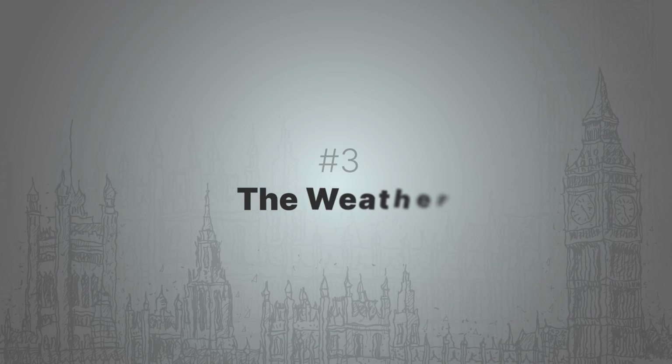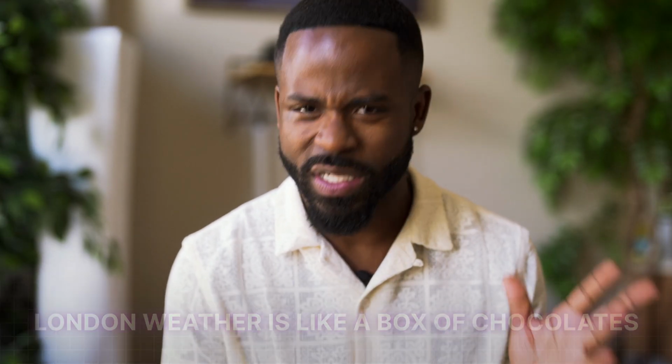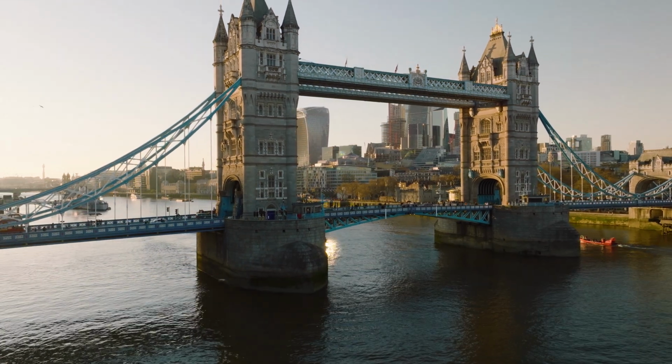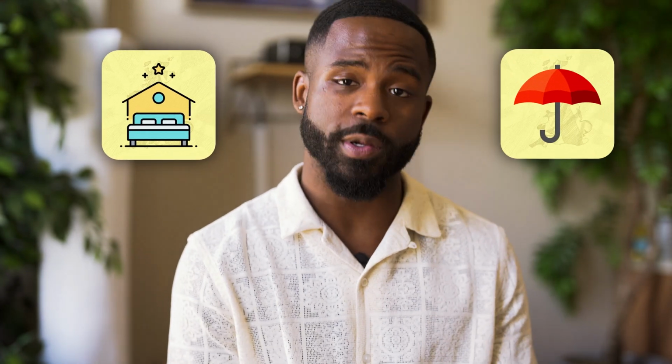Number three, let's talk about the weather. This is one topic that is actually guaranteed to spark any conversation in any British pub because London weather is like a box of chocolates. You never know what you're gonna get. One minute you're basking in sunshine like you're on a Mediterranean holiday, and the next you're dodging raindrops the size of golf balls. So before you leave your cozy Airbnb or hotel, always remember to pack an umbrella.